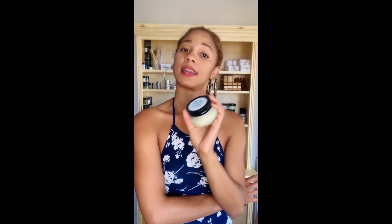The overall comedogenic rating of the butter is about a 1, maybe a little less, maybe a little bit more, but about a 1. So it's safe to put on your face and your body, skin, and your hair. Now, this is thicker than the all-over cream, so it lasts longer in your hair. It gives a little bit of a hold, and it has more SPF properties because it has more shea butter. So this is magic.